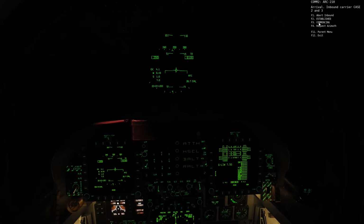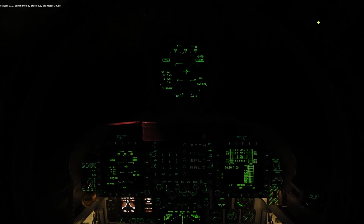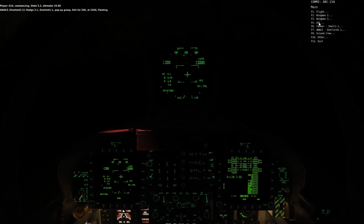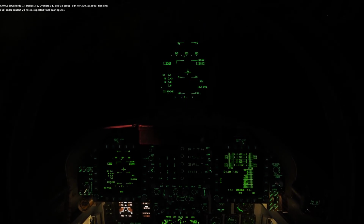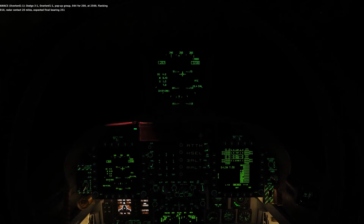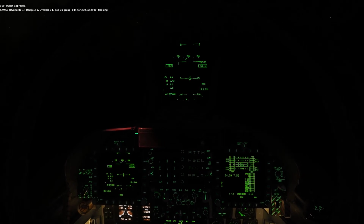Commencing. 010. Commencing. State 5.3, and altimeter 29.88. Overlord, per the Case 3 recovery, we want to be at 1,200 feet by the time we hit 10 DME. Radar contact 20 miles. Expect final bearing 251. 010. Switch approach. Overlord 11.